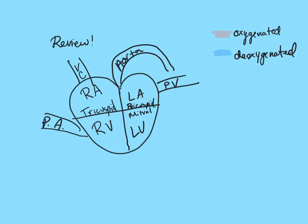Okay, so I just wanted to review a little bit from last time the way that blood flows through the heart. I'm going to use reddish for oxygenated blood, blue for deoxygenated, and just walk you through the steps as blood passes through the heart. And then we'll talk about the conduction system in just a minute.